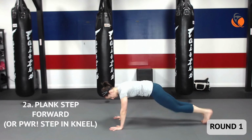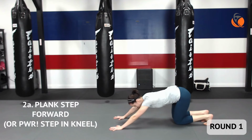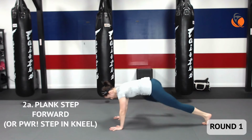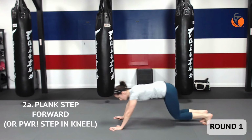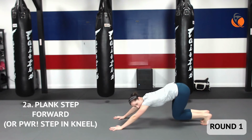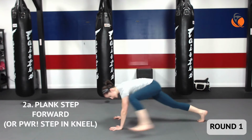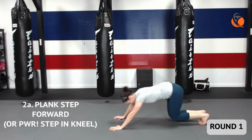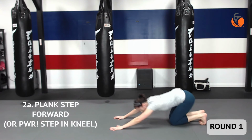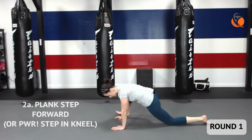1, 2, so 10 total for this one. It means you only got to do 5 each side. 3, 4, big long steps. 5, lengthen out that spine as you reach your bum back. 6, 7, 8. If you're doing the kneeling version, it looks like this. 9, 10. Good work.